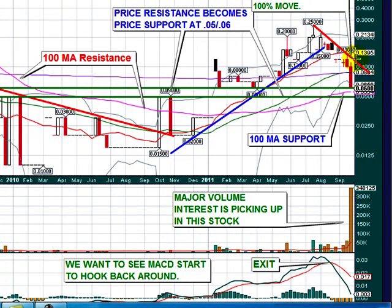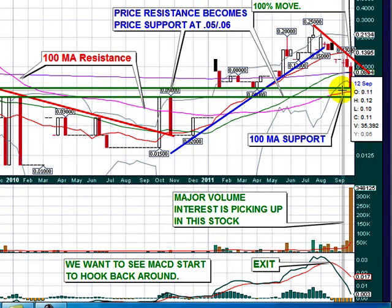If we break this resistance level on high volume, if volume remains strong and we can actually break this trend line, our next target is going to be the high at 25 cents. So from 6 cents, establishing a possible support, this could be a really low risk entry point from here.